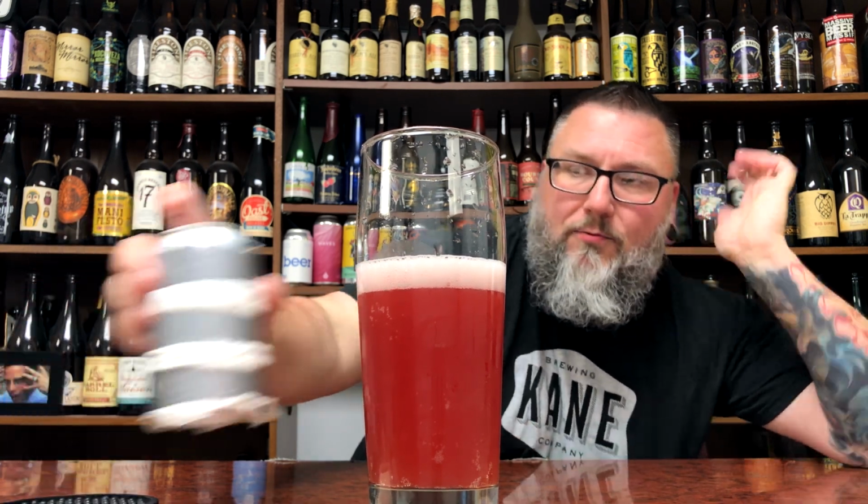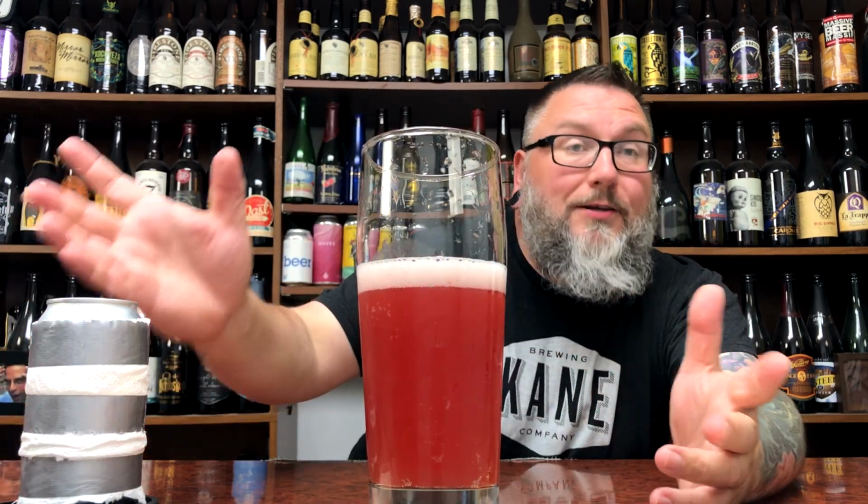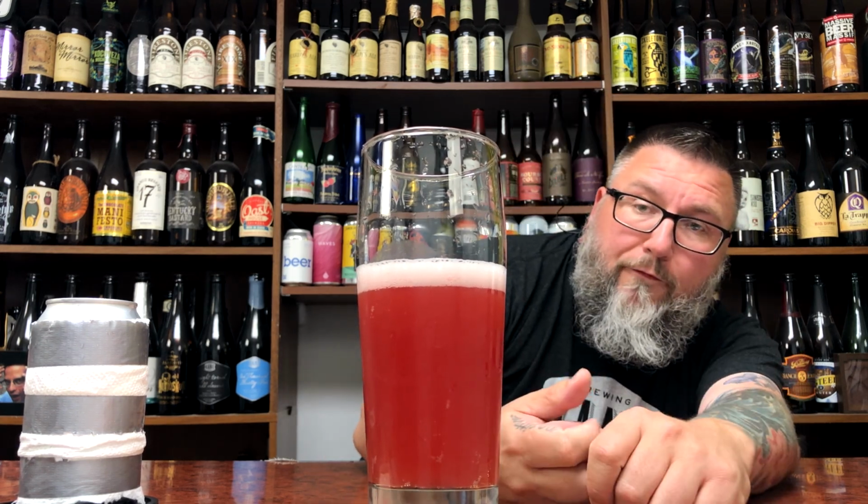The label's actually like one of those ones where I could pull it off if I wanted to. My buddy Keith actually knows what this is. I do not. But what do we have from here? It looks like a fruit beer. Honestly, it looks just like a rich fruit beer.